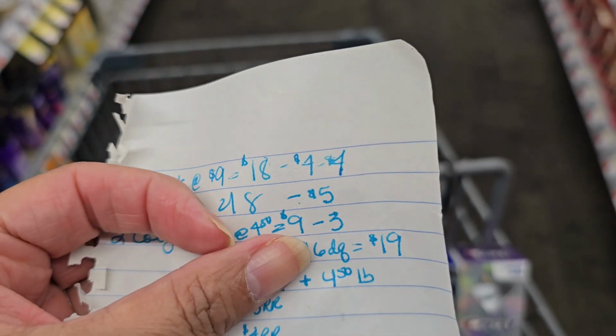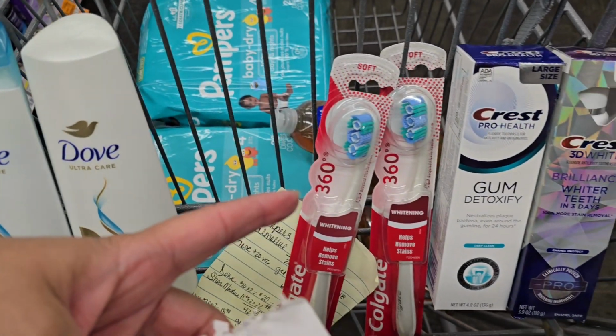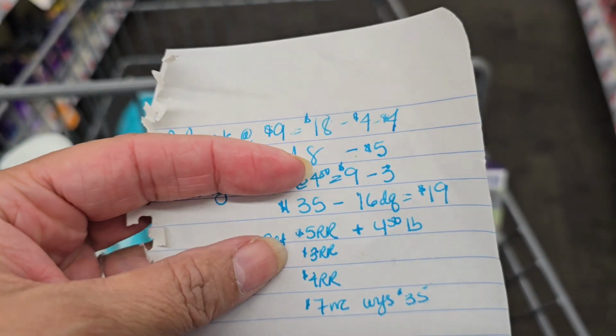So $35 minus 16 is $19. I also didn't mention that on the Crest toothpaste, we have that rebate back on Ibotta, $2 for each one, limit of 2.